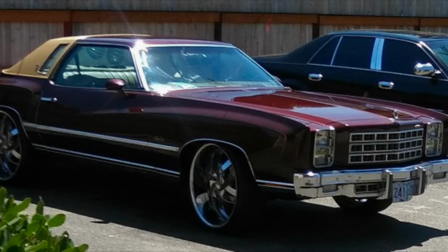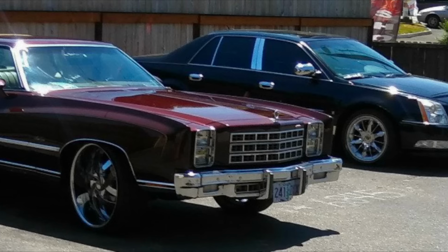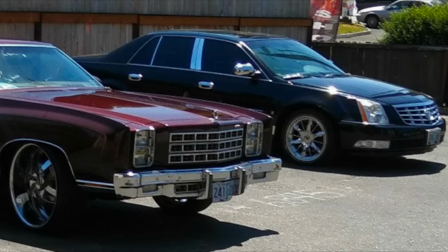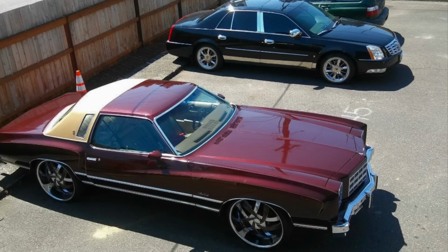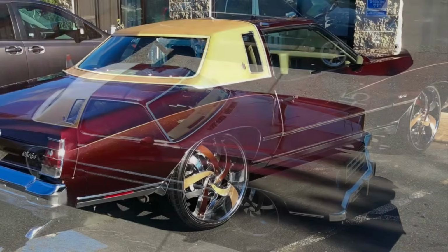All right, now we're getting to my MC, man. This is exactly how it was. There it is right there sitting next to my DTS. But this is exactly how it was when I picked it up in 2017. Bought the MC from Youngstown, Ohio. Paid like $1,800 to have it shipped over to the West Coast.